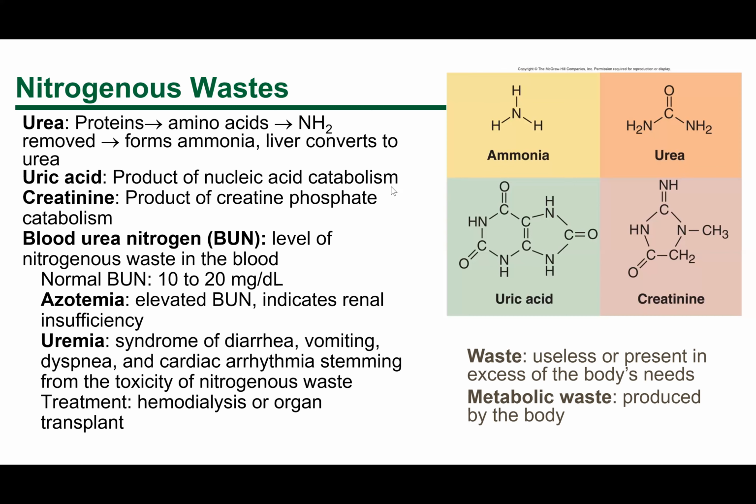If you're not familiar with creatine phosphate, here's the quick and dirty version. Creatine phosphate has a spare phosphate that can be used to generate ATP in the intermediate energy usage stage of skeletal muscle. But once that happens and the phosphate is removed, then you just get creatinine, and that has to be disposed of. So blood urea nitrogen is a way to express the total amount of nitrogenous waste in the blood.